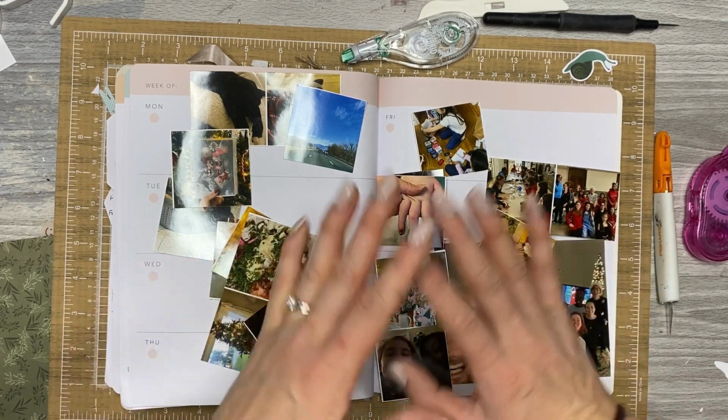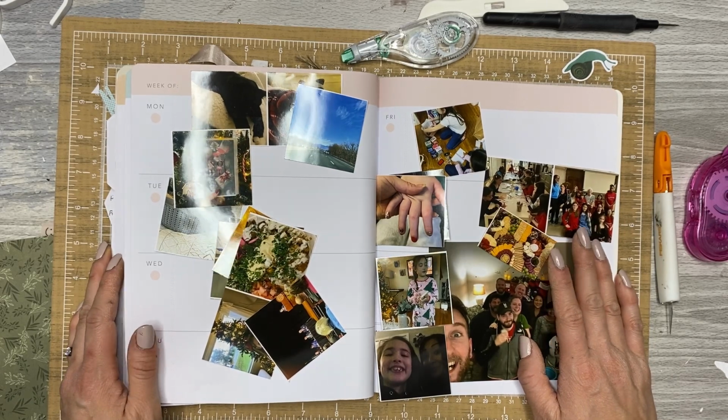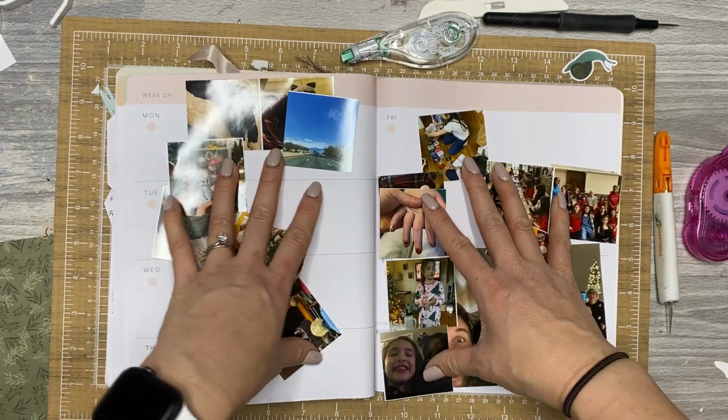And I won't make this video about that. Maybe I'll do a separate video on it. But really, I just want to share all that to say that this will be my last process video for this method of memory planning.